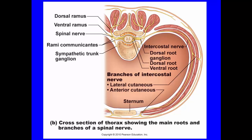And if you notice, the lateral cutaneous passes through the two layers of intercostal muscles and then innervates the surface skin there. And part of the end of the anterior cutaneous does the very same thing. Look near where the sternum is, okay?